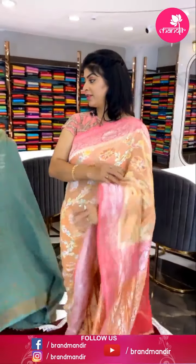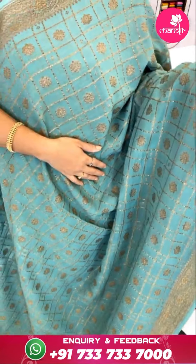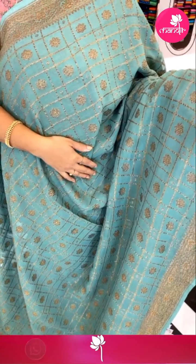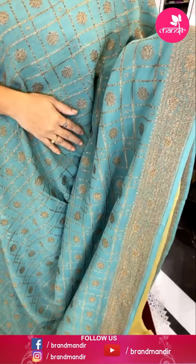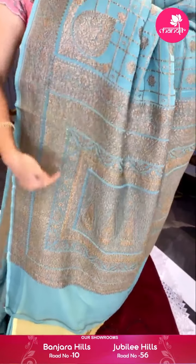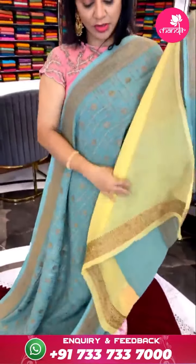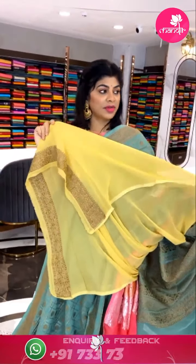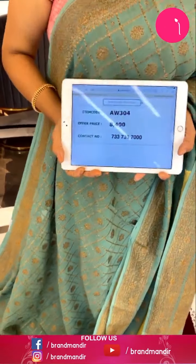Next saree, lovely mint green and yellow, royal yellow combination. All over zari checks with florals. And this is the blouse border, floral vines border. Pallu anta kuda floral vines the border, and in the middle we got huge booties. And this is the blouse contrast, royal yellow plain with border. Saree pricing and details 8400. AW304 is the code.